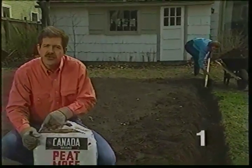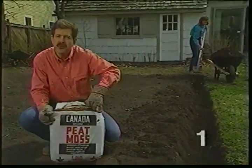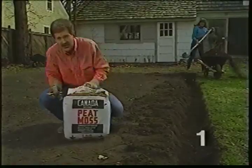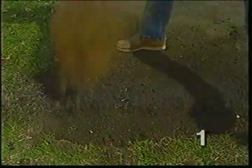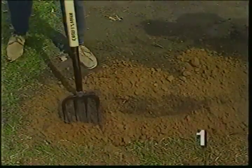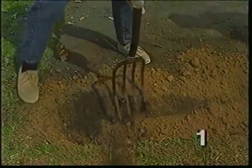We're adding the first of our soil amendments to this trench here. We're starting with the organic material. We're using peat moss, but you could use compost or plain old barnyard manure. You spread the organic matter over every couple of feet of the trench. Then mix it in the soil at the bottom, chopping and stirring it to a depth of about 9 inches.